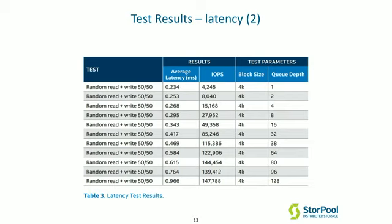Here is a table of the results that were visualized on the other graph, but you can find this in the reference architecture. That's one of the attachments and links. So I'll just leave that for you if you want to review it.